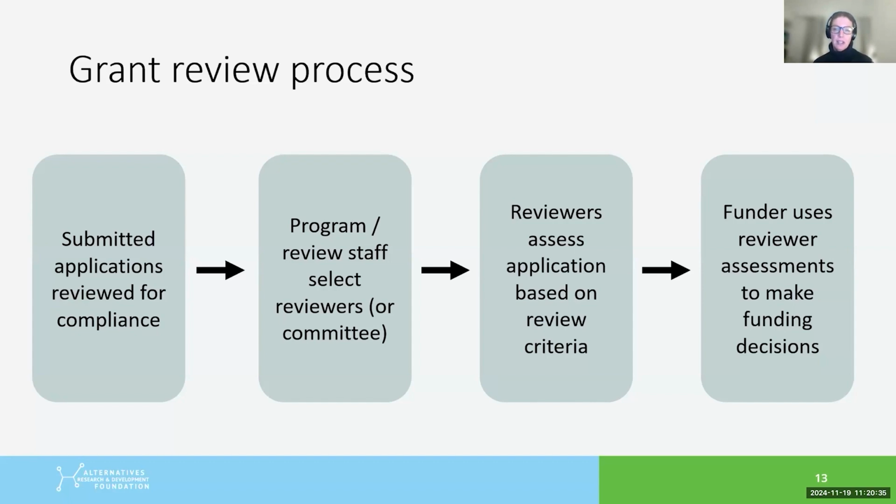Once those reviewers are assigned, the reviewers assess the application based on the review criteria that the organization gives them. So this is a really important point to understand as well. Different programs will have different review criteria. And this is basically the funder telling the reviewer, here's what we want, here's what's important to us, and here's what we want you to tell us about these projects.